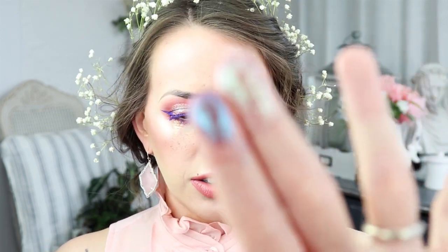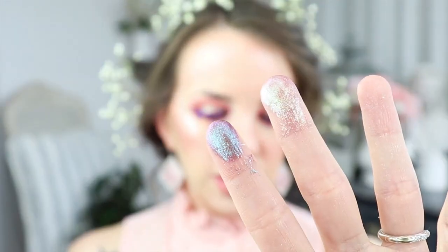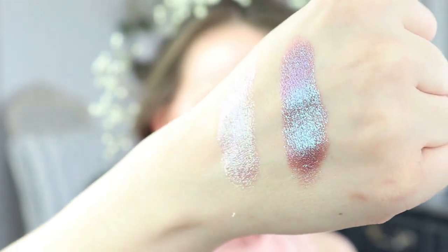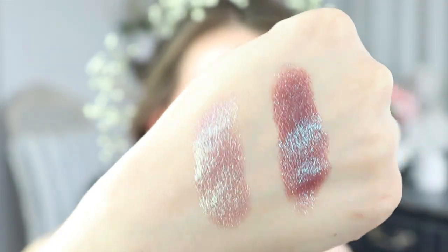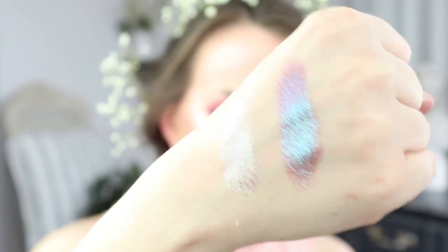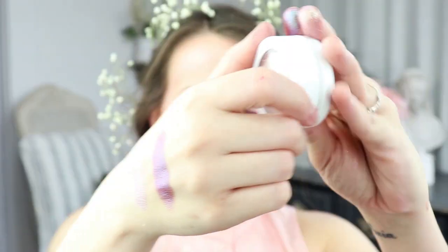First off, look at my fingers. Oh, these are the most beautiful fingers I've ever seen. But also, here are the swatches. Oh, I can hear you guys squealing through the computer right now. I really went very editorial with this. I tried to use as much Colourpop stuff as possible. So I did throw in a Colourpop highlighter as well, and a Colourpop eyeliner, and a Colourpop mascara.